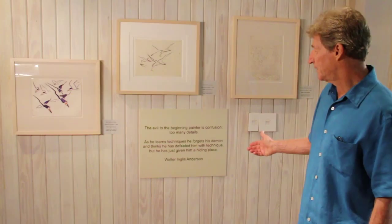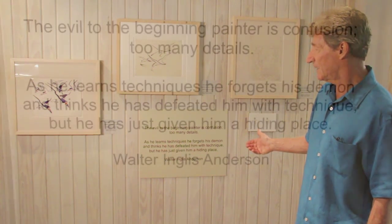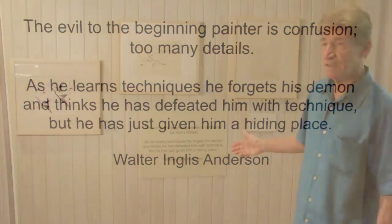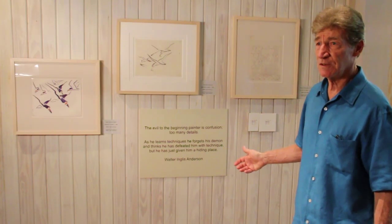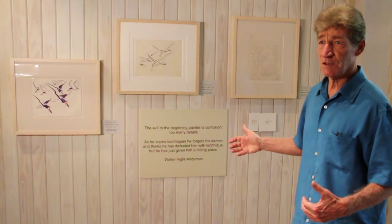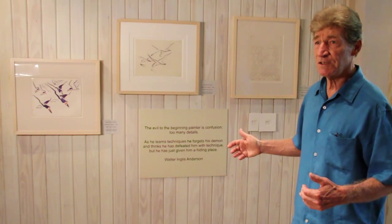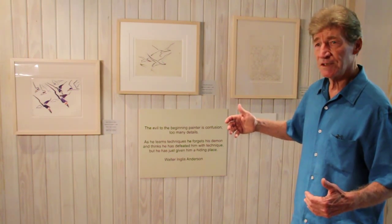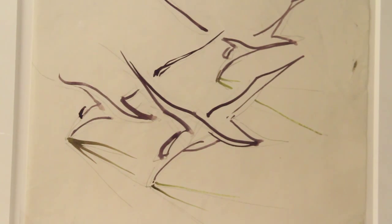The evil to the beginning painter is confusion, too many details. As he learns techniques, he forgets his demon and thinks he has defeated him with technique, but he has just given him a hiding place. As you can see from that quotation, Daddy distinguishes very clearly between the role of artistic technique and artistic vision, and he considers artistic vision to be much more important than artistic technique. If you look at this painting, which we've chosen for the beginning of the exhibit, there's no place in this painting for the demon to hide.